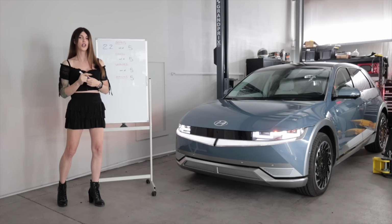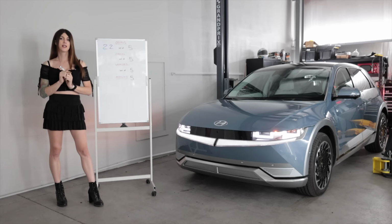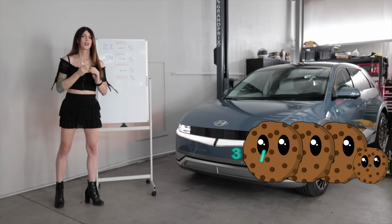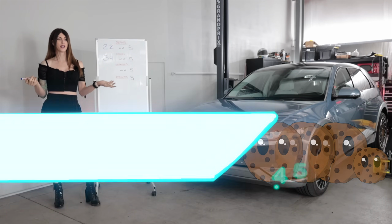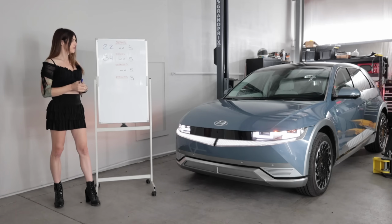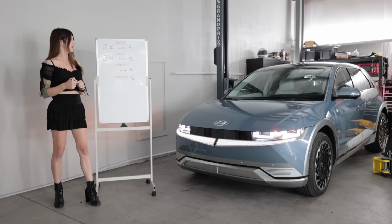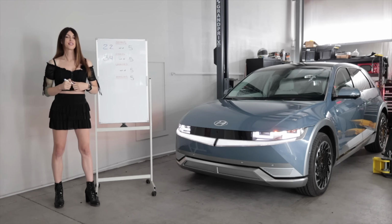Anyway, next is the cookie score. It's assessment on a 1 to 5 scale based on what you get for what you spend. And this car at about $55,000 is getting a rating of 3.4 cookies. It's really tough to assess value, I feel, right now because of inflation. So I'm just kind of like looking at other vehicles and what they cost. And I do feel this is good value with what you're getting in the mid 50s. It's pretty luxurious and the performance is outstanding. So yeah, not bad.